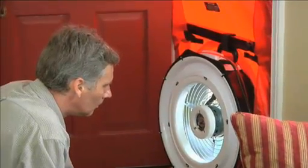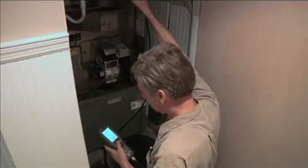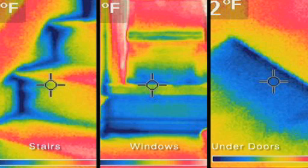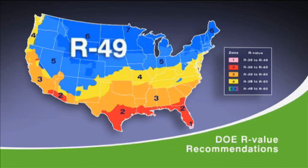A more scientific method is an energy audit, which can quickly show if an attic is under-insulated. Infrared imaging will identify the attic's thermal performance by taking a picture of hot and cold spots. Areas with insufficient insulation will be apparent. The recommended insulation level for most attics is R38, or about 12 to 15 inches depending on the insulation type. In the coldest climates, insulating up to R49 is recommended. This map, available on the Department of Energy website, shows recommended attic R values for different areas of the country.